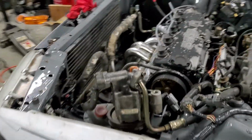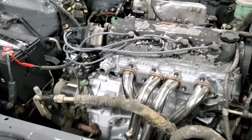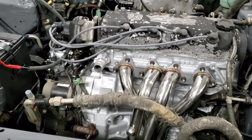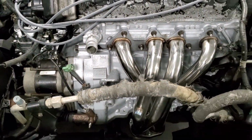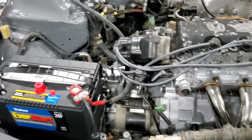So we're about to try to prime it and see if we have any leaks. That's the first hurdle. If we don't have any fuel leaks, that's one big hurdle out of the way, and we'll continue with trying to start it. Again, this is just sort of a setup. It's no radiator, so I'm not gonna run it more than like 3 to 5 seconds. I just want to see if it's gonna start. That's all we're trying to do right this second.